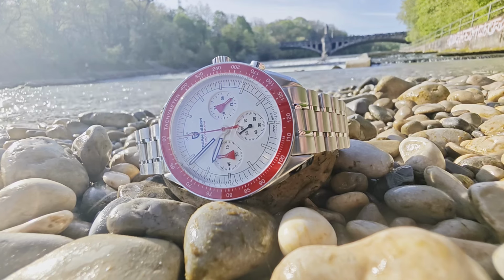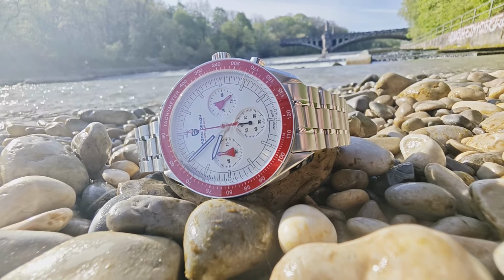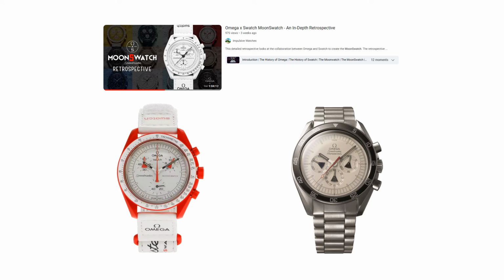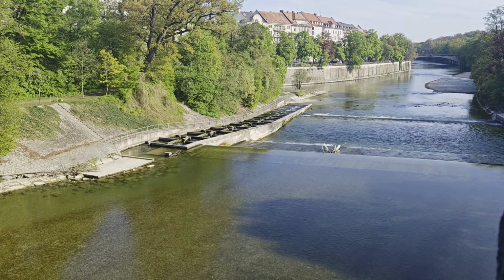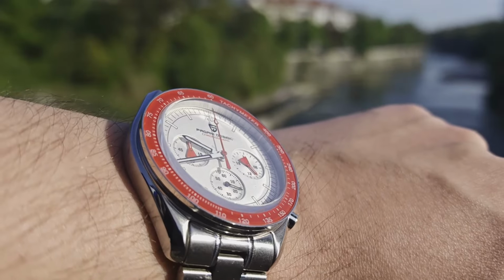This particular PD-1701 model certainly has a clear lineage of inspirations. It's based on the Mission to Mars Moonswatch, which itself is based on the Project Alaska Speedmaster model from Omega. I've gone over those watches in depth in my Moonswatch retrospective, so I won't repeat myself here, but you're more than welcome to give that a look if you want more information. The PD-1701 is considerably cheaper than either of these watches, coming in between £50 and £100 depending on the sale and the colour variation that you go for.